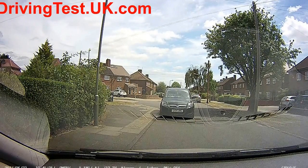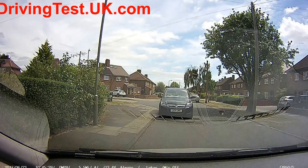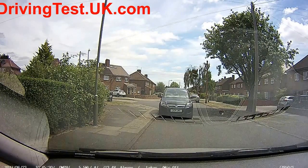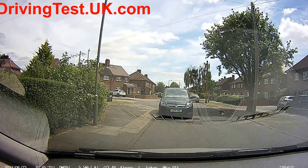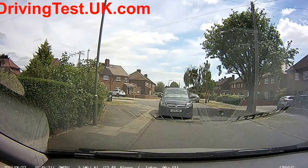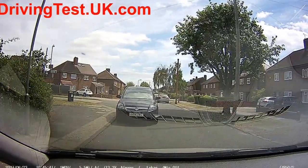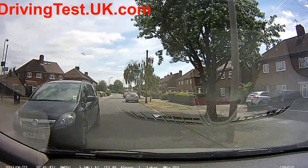The examiner has asked Lloyd to pull up on the left, fairly close to the driver in front. This is for the purpose of the angle start. Even though the examiner says stop fairly close, make sure that you can see the tyres so that you can easily and safely move off.